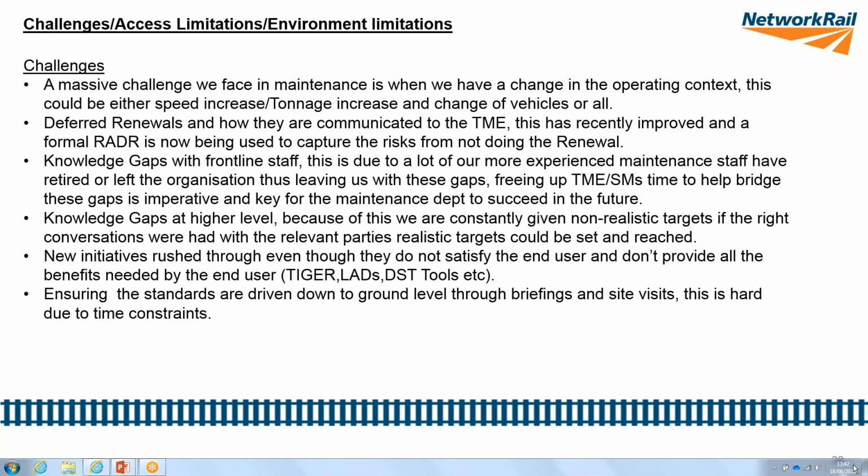Well, one thing I'm putting is about knowledge gaps at a higher level. I believe sometimes we get non-realistic targets, and if the right conversation were had with the relevant parties, realistic targets could be set and reached.